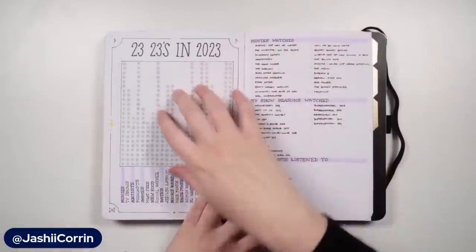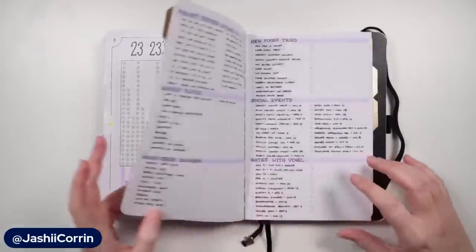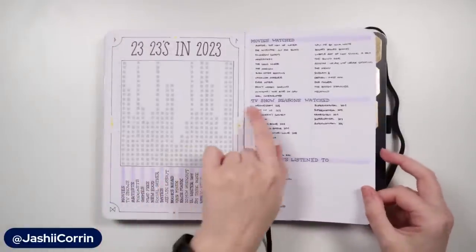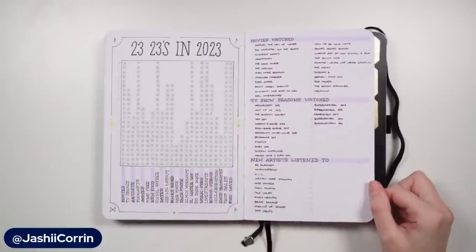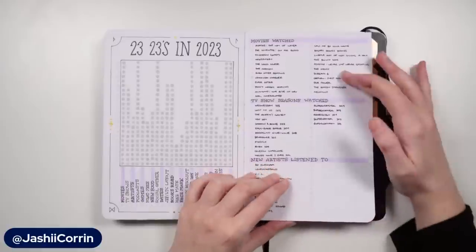So on this page is where I just record the completion rate, or how many of each of them I've done. And then on the subsequent pages, I write down the specifics of those things. So of the TV show seasons that I've watched, which ones have I watched? Of the new artists that I've listened to, who actually were they? So writing that kind of stuff down. Movies we've already finished.